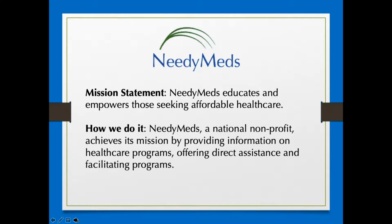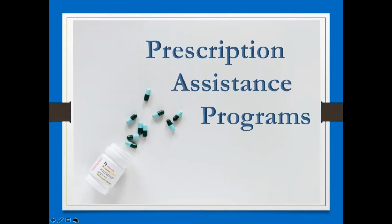This slide covers our mission statement and how we achieve our mission, but simply put, NeedyMeds is a national nonprofit that connects people to programs that will help them afford their healthcare expenses. And we do this free and anonymously through our website, needymeds.org, and our helpline, 1-800-503-6897. And one of the most popular and effective ways we help people to save on their medications is with our robust database of prescription assistance programs.